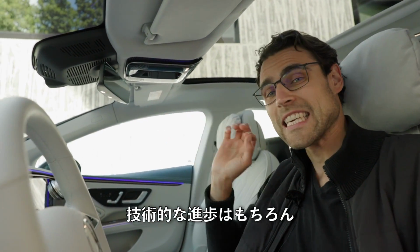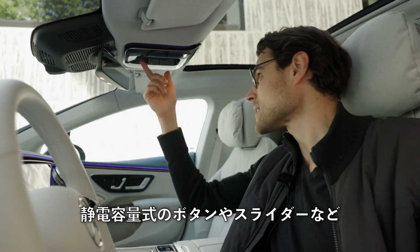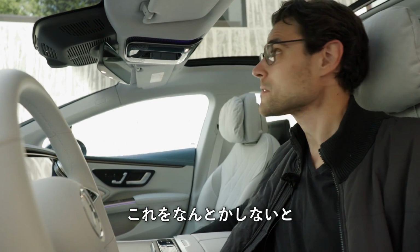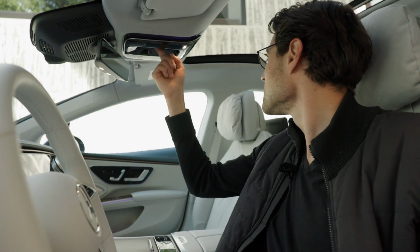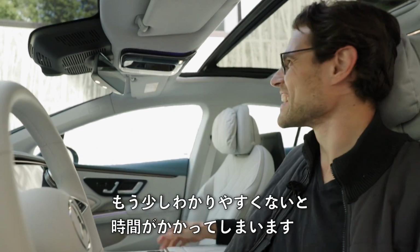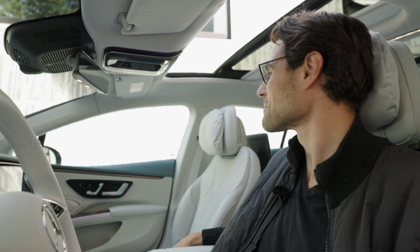Technological advance, yes please, for safety, for more comfort, but capacitive buttons and sliders, we have to do something about this. It takes a while when you don't have these very straightforward commands.